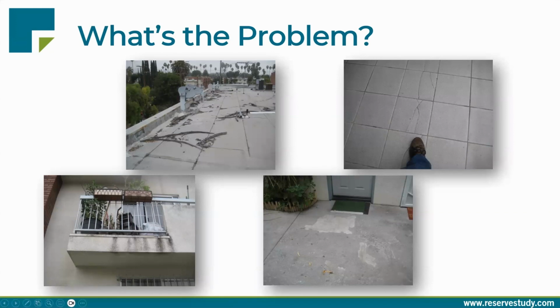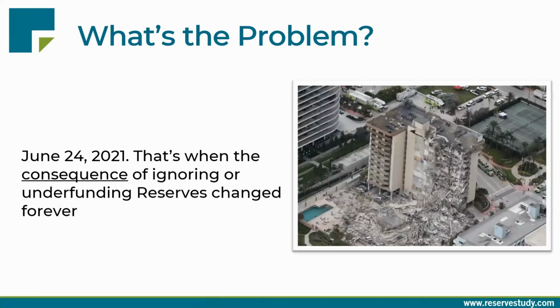And then not just that, but we came to June 24th of 2021. We woke up to the news that Champlain Towers South had collapsed. It took 98 lives, we learned, in that tragic collapse. And all of a sudden, underfunding reserves was much more than just a delaminating pool deck or a leaky roof or minor things like that, a battered up set of siding.